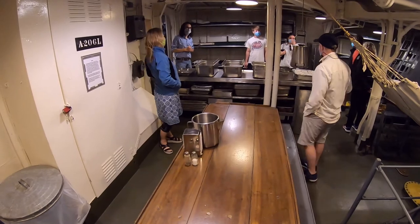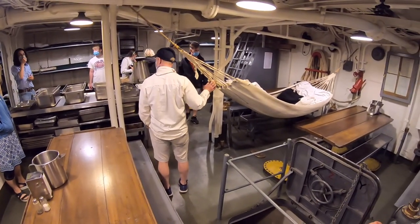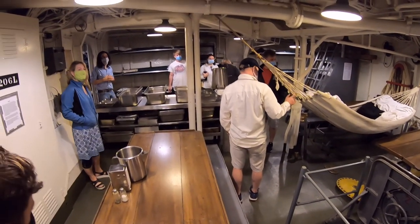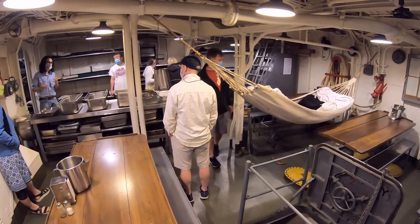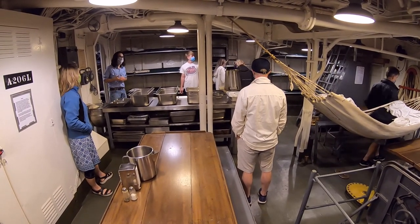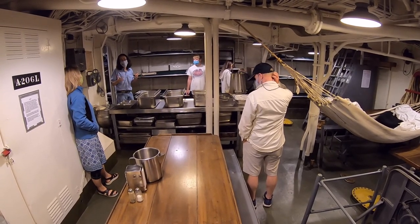So this was not advantageous? People don't prefer this? Sleeping in the middle of the mess deck, definitely not. It's noisy. There were sailors who did prefer hammocks, though. The British. They liked hammocks more than they liked bunks. Americans preferred bunks for some reason. British ships also had a lot of tea makers. If you go on a British ship, you won't see a lot of coffee pots, you'll see a lot of tea makers.